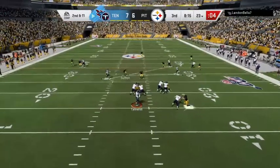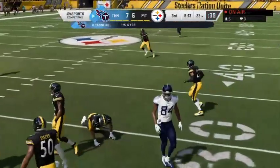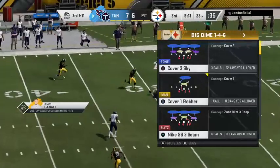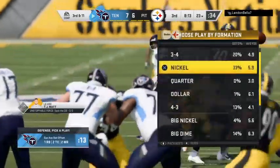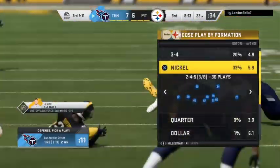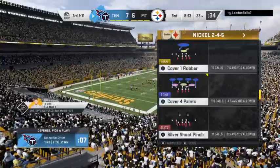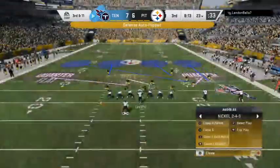Out of the gun, Tannehill. And that is incomplete. A lot of force bearing down on him there. He could not hang on. It's 3rd down. We saw this a lot in the first half, and it continues. These receivers just not able to get much separation. So that means they have to win the 50-50 balls. They've got to go up with the defender and find a way to start coming down with them. And this time, contact and another incomplete pass.